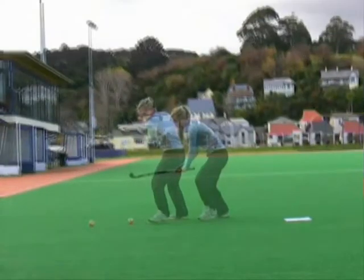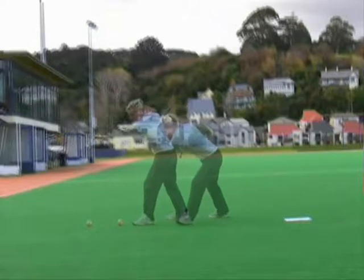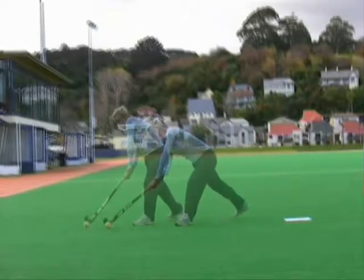Still looking at body position, it is not only important to bend at the hip, but just as important to bend at the knee to maintain a low position. Not only does bending at the knee create a more optimal body position, but it allows for more force to be generated during the hit.